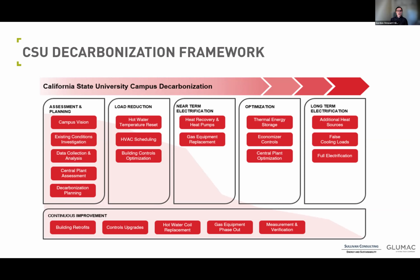There's then more on the engineering side. So what can be done in the near term, and how can we reduce loads in order to reduce current combustion? We're not going to be able to just transition to decarbonized systems overnight, right? That's going to be in the long term. In the near term, we're going to look at what we can do with existing hot water temperatures. What can we do with scheduling in order to reduce loads? Because the best way to reduce natural gas consumption is to stop wasting heating loads.